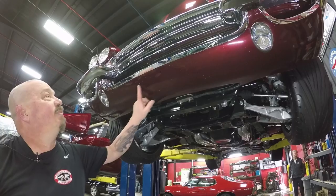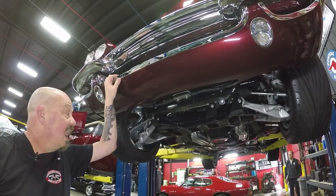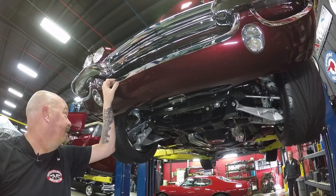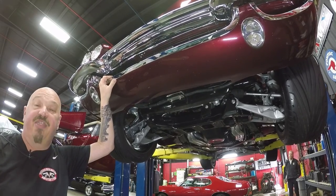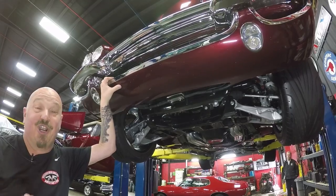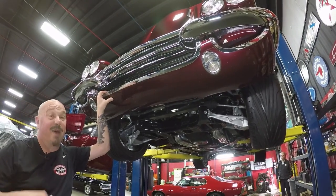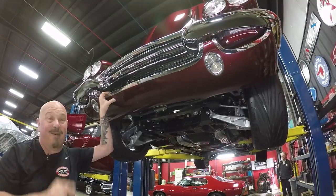We got just a little bit of road rash up front here because this car's a driver, guys. I tell you, the owners of the company here have been out driving this thing, and they love it. They're contemplating on keeping this car, so make sure if you're interested in it, you better get her bought soon because it might just be staying here. So give Tom a call.